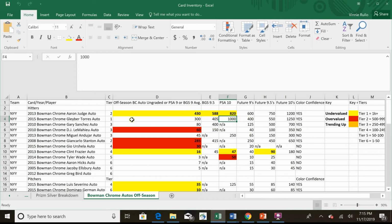So I'm just going to get right into it. I did each team here on the left. I did the card, the year, the player. I did what tier they're in, which is based on the tier value of which player the player is, based on what their highest card sells for. And this is all just base stuff right now. This is only Bowman Chrome autos that I focused on. This is not refractors, not colors. It's just strictly base Bowman Chrome autos.